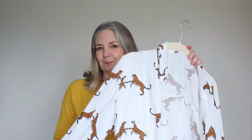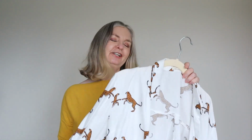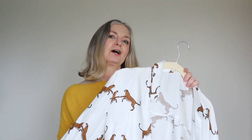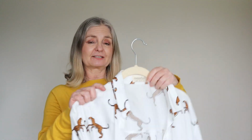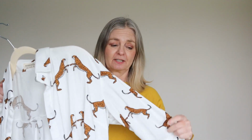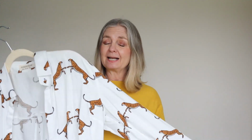So that's three tops. This cheetah blouse is gorgeous. I know that this is not one I am going to say I'm going to get rid of. I love this blouse, but it has not been in a capsule so far for the time I've been doing it.